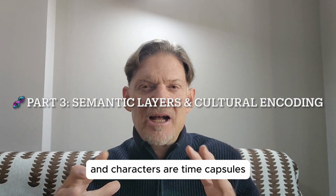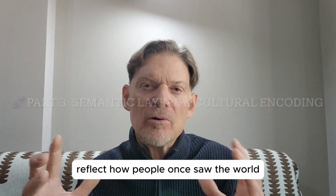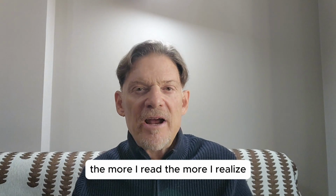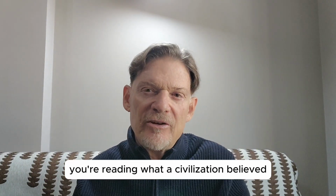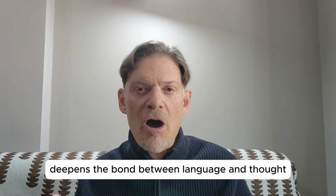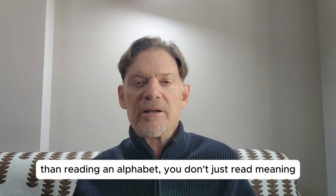And characters are time capsules. The radicals inside them reflect how people once saw the world. This character means home. It's a pig under a roof in an agrarian society. That's the image of domestic stability. Studying Chinese classics at Kyushu University opened my eyes to this semantic layering. The more I read, the more I realized you're not just reading what's written, you're reading what a civilization believed in terms of perspective and values. This semantic richness deepens the bond between language and thought. It's a very different experience than reading an alphabet. You don't just read meaning, you see it.